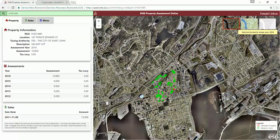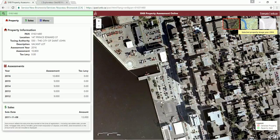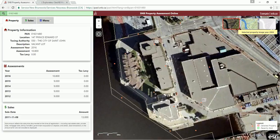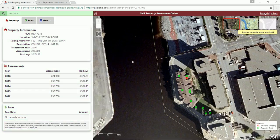But one of the interesting things I find about this system is that if you just zoom in to a place where there are residential condos, or I suppose any condos, you can also do a little bit of research about the sale of those properties. So if you just click on one of these squares, you'll see that condos have been visualized by these little squares.